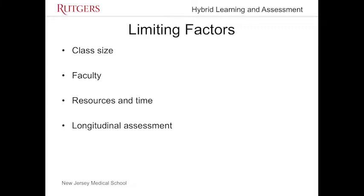And if anyone works at an institution where you have large numbers of students, it is really hard to manage in a kind of online course. Most online courses that I've been hearing about are small. They're small because you don't want to lose sight of the students on the other end. I have 180 students.